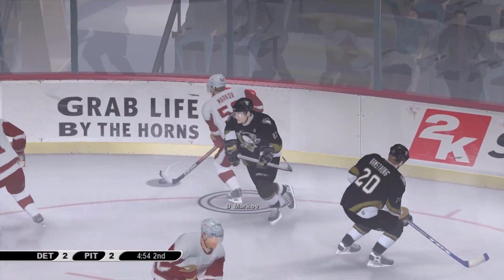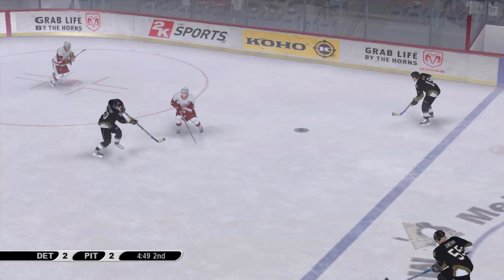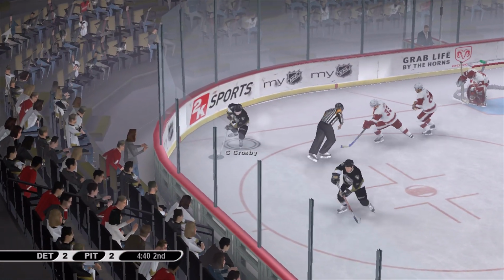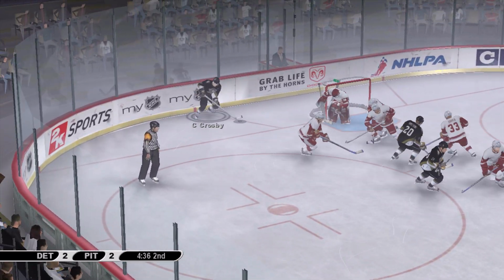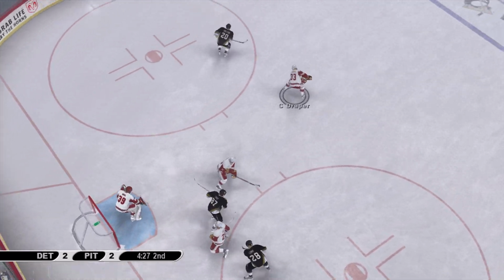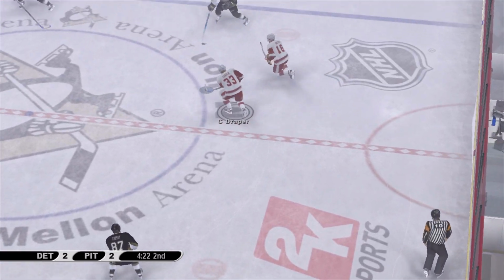It's tipped away to Cleary. He feeds it out the right wing boards. Up the left side. Crosby has possession. He centers it. He's got it. Hasek with a beautiful save, keeping the game tied. And he stops it with a right pad.